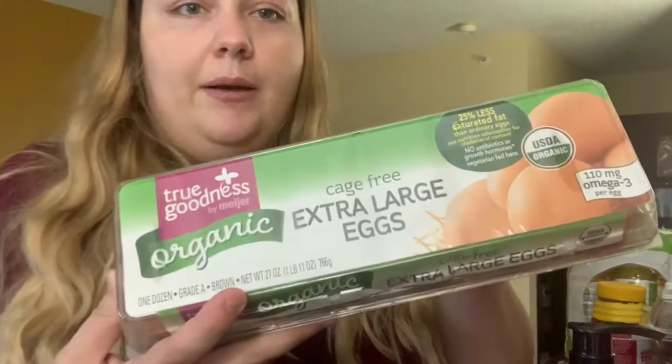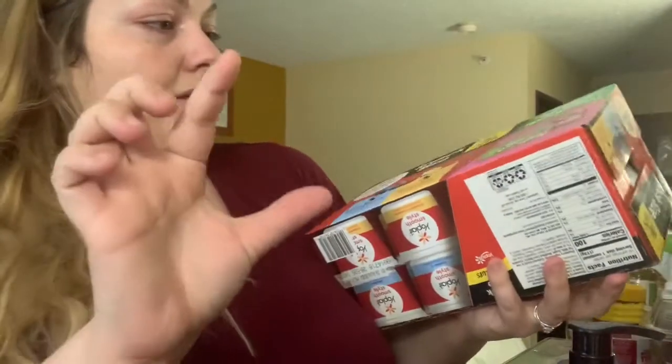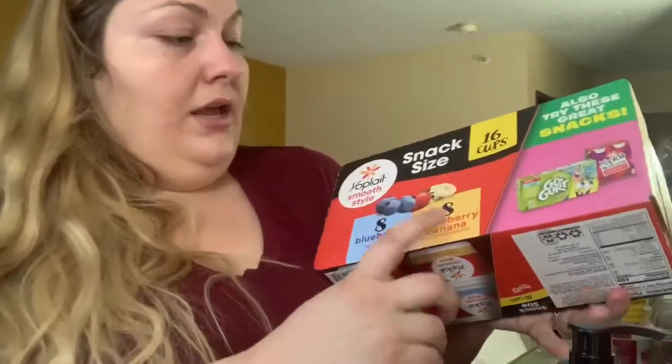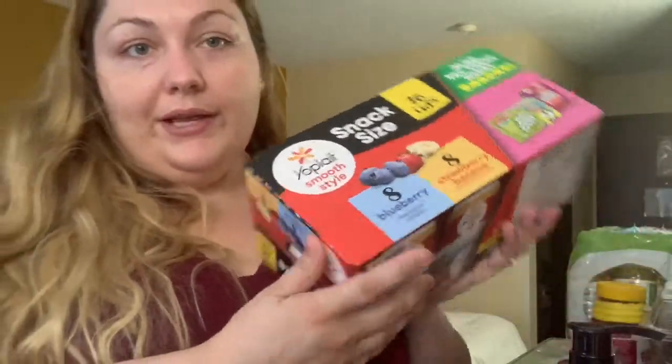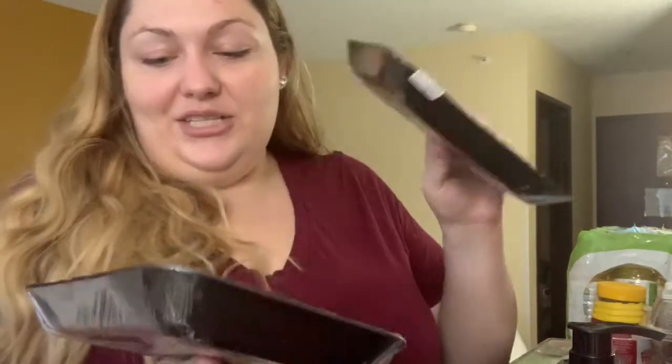We picked up some eggs for breakfast and stuff like that. Some yogurt. They are 16 in here. They're the smaller cups, which is good, so my son doesn't waste so much. Strawberry banana and then blueberry. We picked up two steaks for tonight's dinner. My son's gonna share with me and then my husband's got him one.